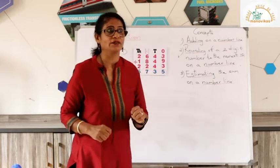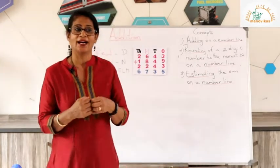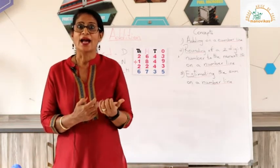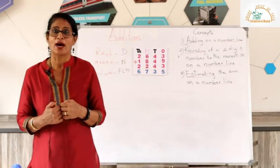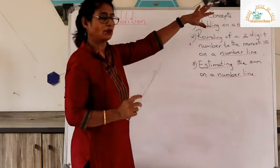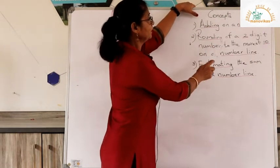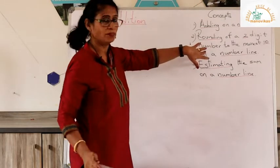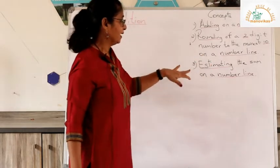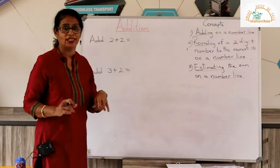We all should give a big round of applause because we have done a little part on our side to help them. Our today's concepts that we'll cover are adding on a number line, rounding off a 2-digit number to the nearest 10 on a number line, estimating the sum on a number line, addition on a number line.